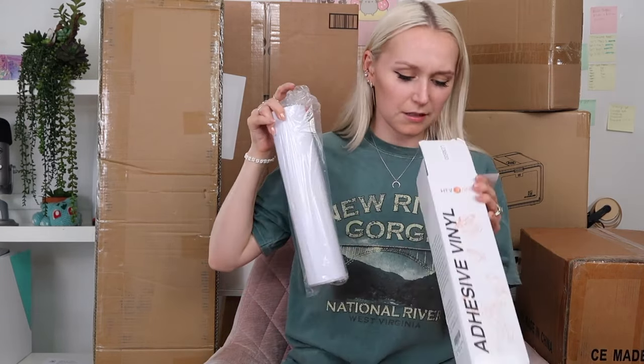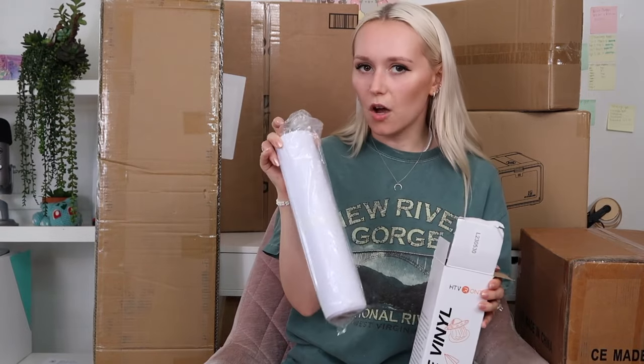This is just white vinyl for Cricut. And it's so I can make labels with color, but I just got white for now so I can test it out. I'm excited for this one.